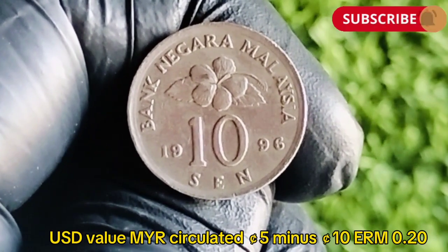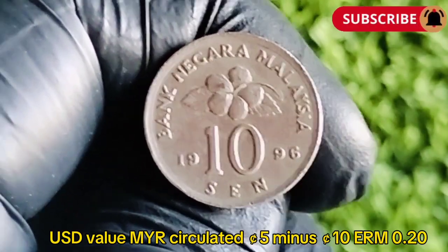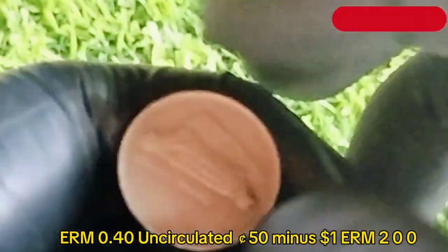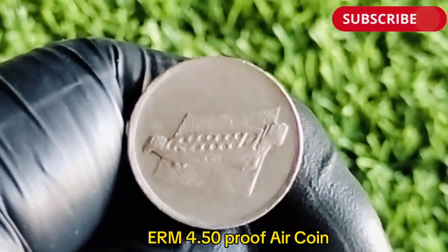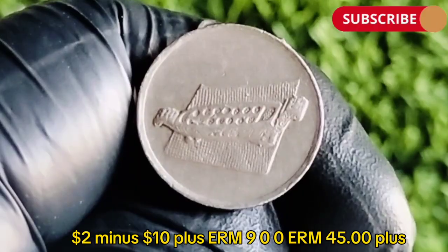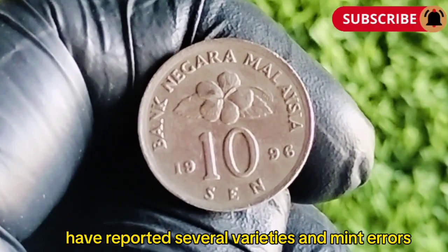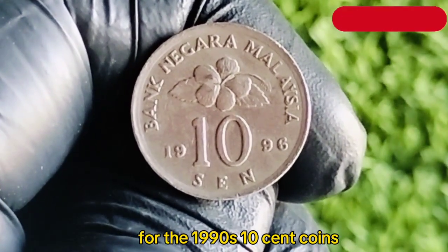Condition, USD value, MYR. Circulated: 5 cents to 10 cents, RM 0.20 to RM 0.40. Uncirculated: 50 cents to $1, RM 2.00 to RM 4.50. Proof or error coin: $2 to $10 plus, RM 9.00 to RM 45.00 plus. Collectors have reported several varieties and mint errors for the 1990s 10 sen coins.